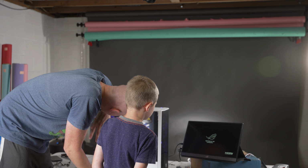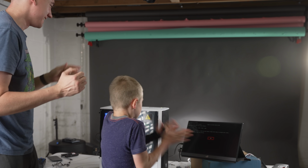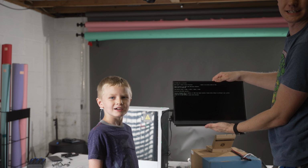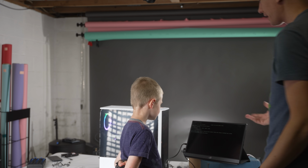The only thing I don't like about this portable monitor is that it turns off very quickly. Hey, it works! Yeah! We got it. I don't know if they can see it on the screen at home, but it's ready to go into the BIOS. I just don't have a keyboard, but it works.